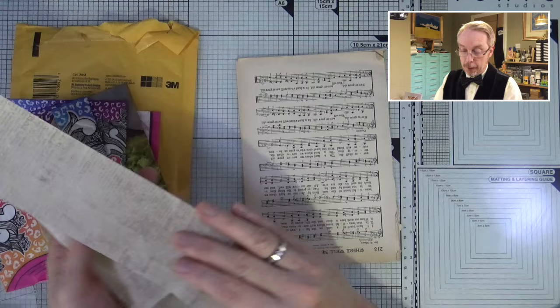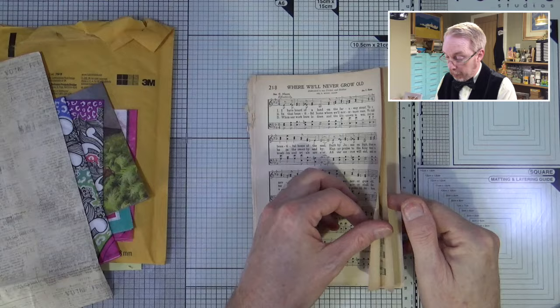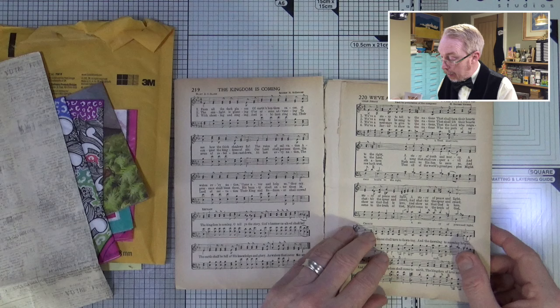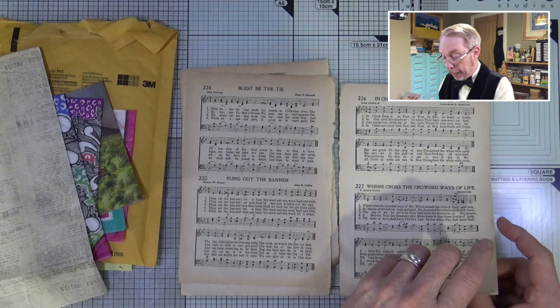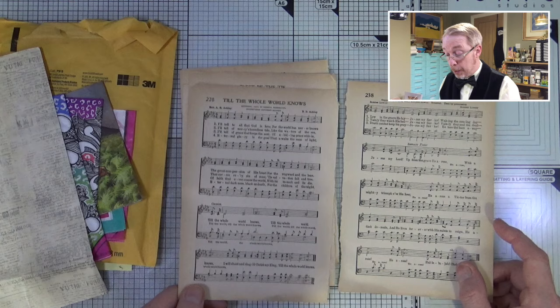And we have some music paper. It's beautiful. Again, I'm going to have a sniff. Oh yeah, old paper, excellent. Now these look like mostly religious ones. So they could be hymns, they could be carols. Blessed be the tie. Oh, the tie that binds, okay. In Christ there is no East or West. So a great collection of religious themed music paper.